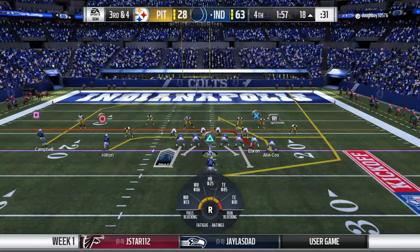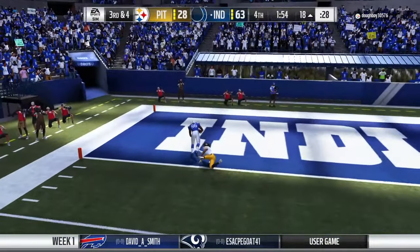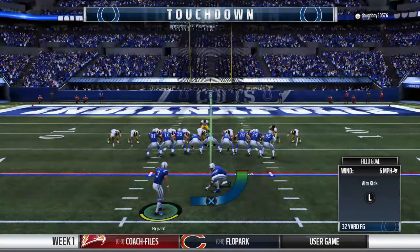The Colts on 3rd down. They've been good. 3 for 4 thus far. This is 3rd and 4. Now Lott. And they are going to score again. Yet another touchdown as they just add to their totals.